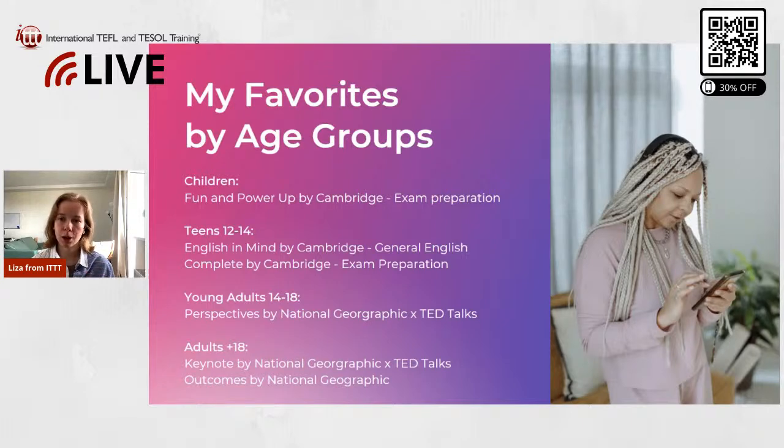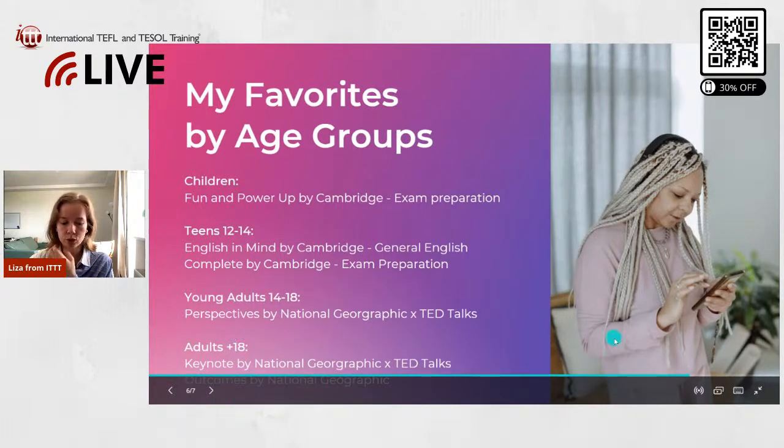I know that many teachers create their own materials based on TED Talks. And if it is something that you have done already, probably you spent a lot of time and a lot of energy, which is actually really good because you're a motivated person who wants to give the best to students. But there are those books which are really helpful, and they are already based on TED Talks, and it's a great idea to choose this or that book based on your students' age and just use it and give this value to students.